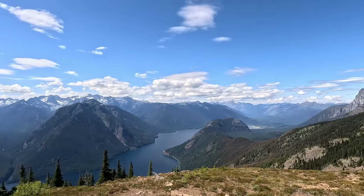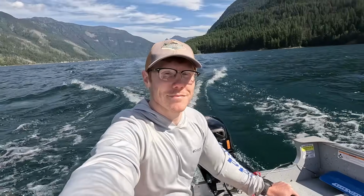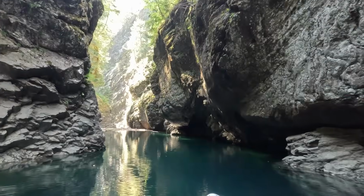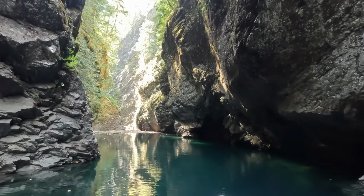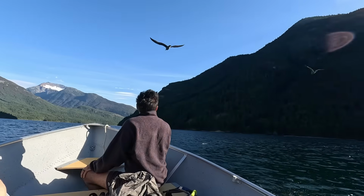Today we're going to North Cascades National Park and camping on one of the prettiest lakes in the US. We have to rent a boat to reach the campsite, so that also means we're able to explore the whole lake, get to a secluded fire lookout tower, and experience all the beauty the national park has to offer.